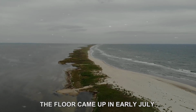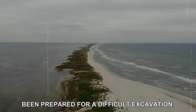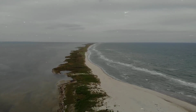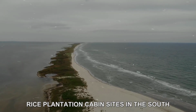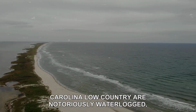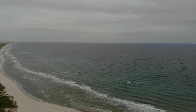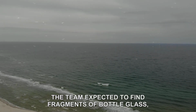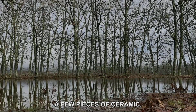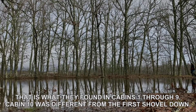The floor came up in early July. The graduate students on the crew had been prepared for a difficult excavation. Rice plantation cabin sites in the South Carolina Low Country are notoriously waterlogged, and organic material tends to decompose quickly. The team expected to find fragments of bottle glass, a few pieces of ceramic, maybe some corroded iron nails and buttons. That is what they found in cabins 1 through 9.